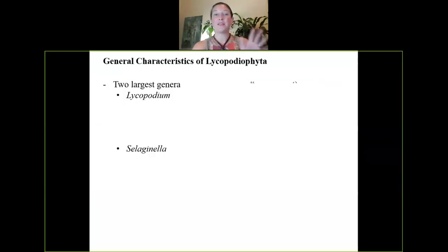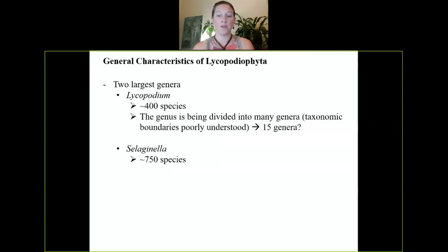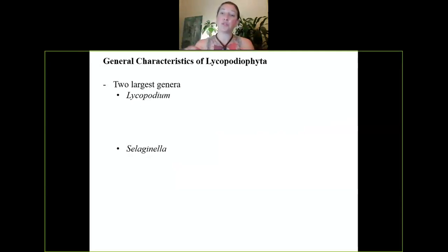All right. In the phylum Lycopodiophyta, the two largest genera are the genus Lycopodium and the genus Selaginella. Lycopodium makes sense, as you still have the lycopod part in it. But Selaginella is also a genus in Lycopodiophyta, and so it's also a lycopod. Before we go into that, when we use the term lycopod, we're referring to the nickname of the phylum Lycopodiophyta.